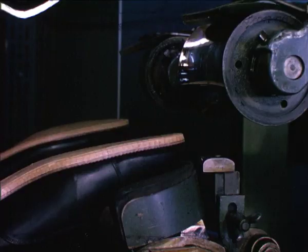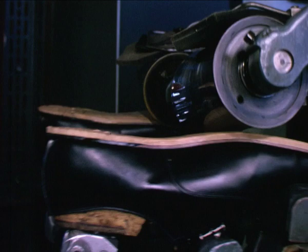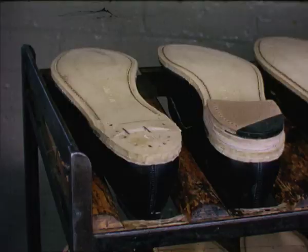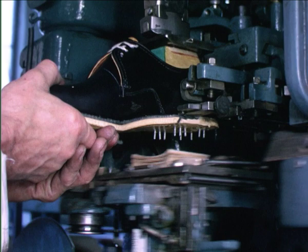The bottoms of the shoes are leveled by a roller under great pressure. It follows the contours of the waist. The heels are attached from the outside while the shoe is still on the last. Nails are driven into the seat of the shoe, and then the complete heel is driven onto these nails.